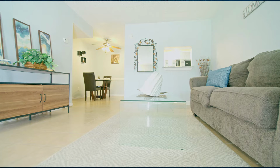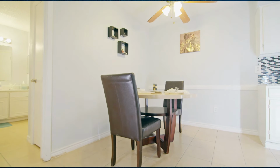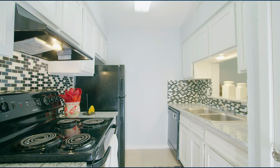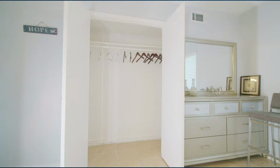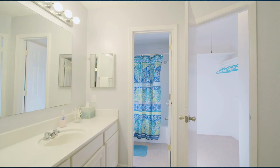Throughout the units, you'll find plenty of square footage inside each room, complete with high-quality materials and low-maintenance finishes such as tiled flooring, granite countertops, and a two-tone kitchen backsplash. Our oversized bedrooms come equipped with breezy ceiling fans and extra-large closets, fulfilling even the most demanding storage needs, making sure you have everything you need to feel at home.